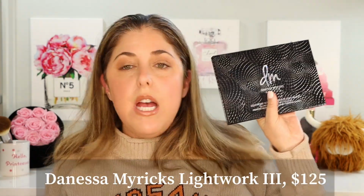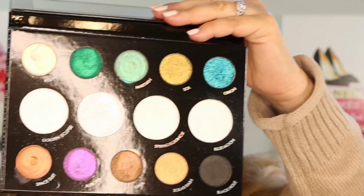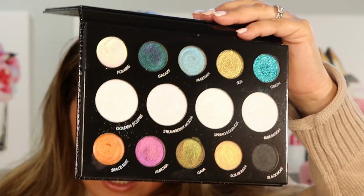Okay, we have Natasha Denona's Lightwork palette. Rebecca, isn't this a Lightwork 3? Isn't this an eye palette? No, it's kind of a face palette. This is all sorts of duo multi-chrome. You can use this on your lips, on your cheeks and on your eyes. So I definitely thought it fit.